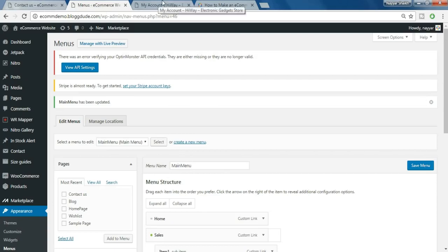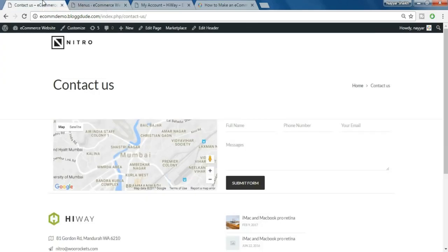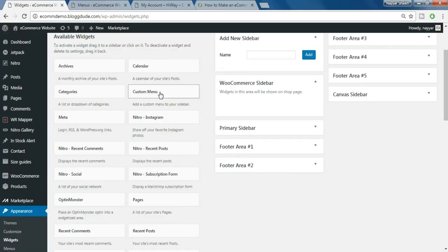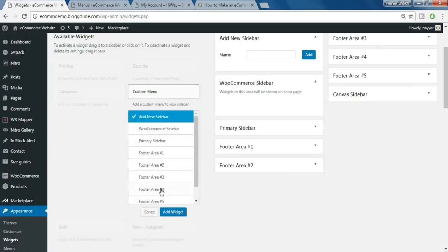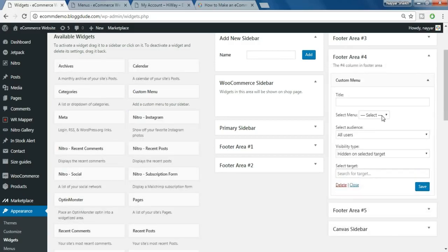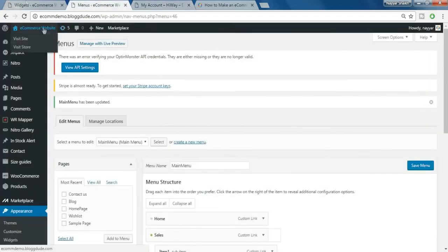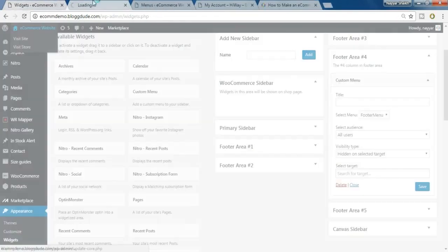Now what we have to do is put all the 3 menus at their proper places. Let's first put the footer menu. So come back to your dashboard, hover appearances and select widgets, custom menu. Just select this, and this time select footer area 4. Click on add widget, and from select menu we have to select the footer menu which we have created and click on save. Now let's see how it looks like. Let's see our website.